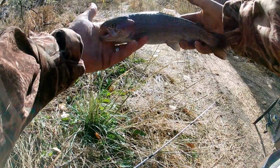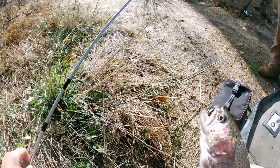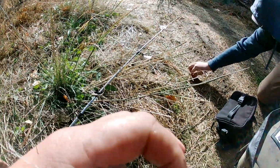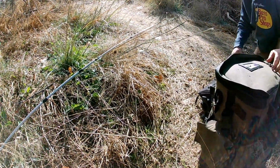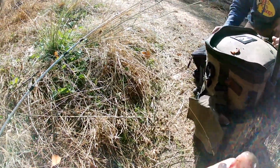Nice one. Well, look in its mouth, see how far that hook's in there. My hook's right there. Is there a hook on there? Yeah. Can I have my worm back? Yeah. You got your worm back. It's all right here. That is right here. That's someone else's stuff. Oh, that's your worm. My worm.